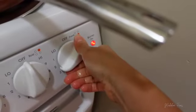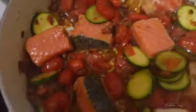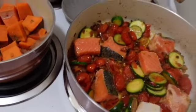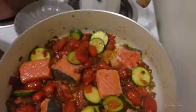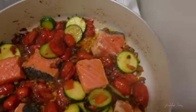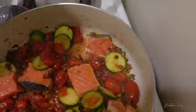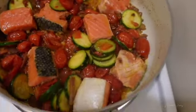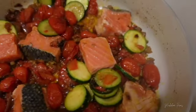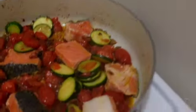Gonna lower the heat a little. And we'll just go ahead and mix that in there. If you want, you can add a little more olive oil. A little more salt just to season the fish a little bit more. Okay. I'll add just a little bit more pepper, so let's let that cook for a bit.